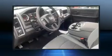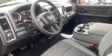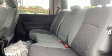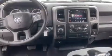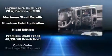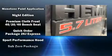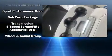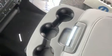Safety equipment has been integrated throughout, including head curtain airbags, front side impact airbags, traction control, brake assist, ignition disabling, an emergency communication system, and 4-wheel disc brakes with ABS. With electronic stability control supplementing mechanical systems, you'll maintain precise command of the roadway.